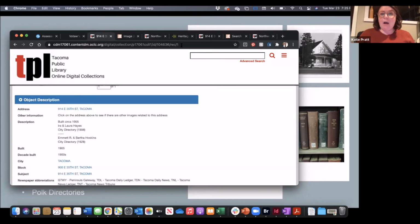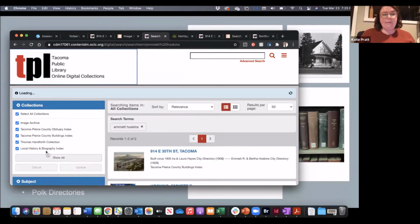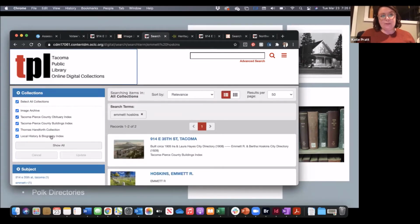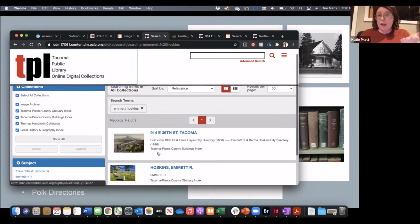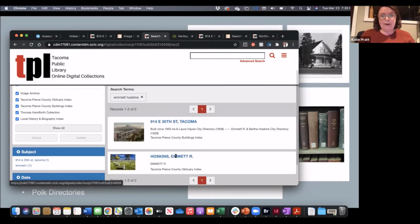Let's look up Emmett Hoskins. And I'm just going to search that across all of the collections that they have, which you'll see over here that all of these are selected. So the house that he lived at that we were researching popped up, but then we also see that there's an obituary listing for him.